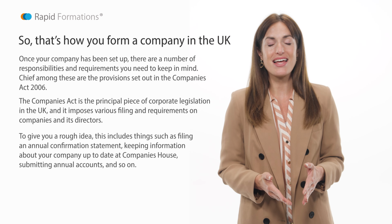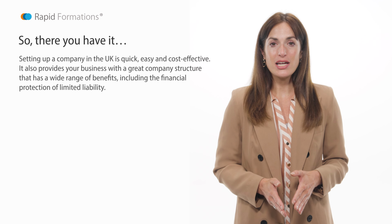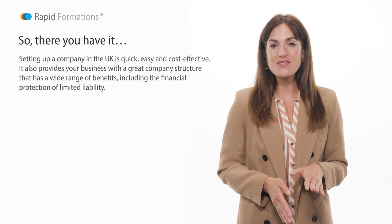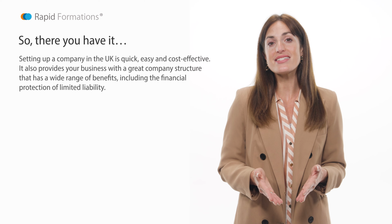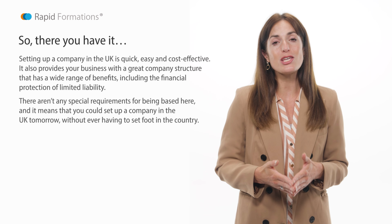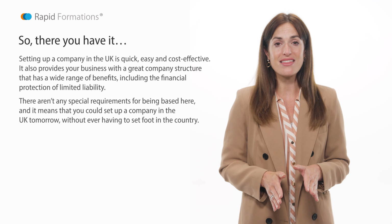So there you have it. Setting up a company in the UK is quick, easy, and cost-effective. It also provides your business with a great company structure that has a wide range of benefits, including the financial protection of limited liability. And as we have seen in this video, the requirements for setting up and maintaining a private UK limited company are broadly the same for non-residents as they are for UK residents. There aren't any special requirements for being based here, and it means that you could set up a company in the UK tomorrow without ever having to set foot in the country.